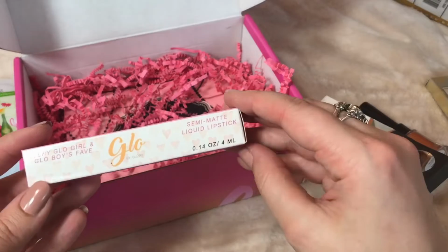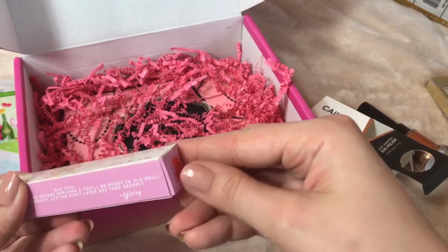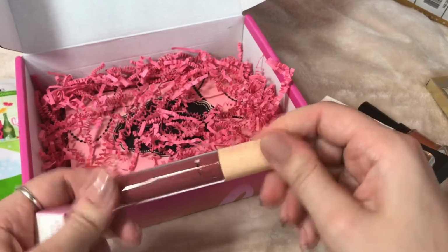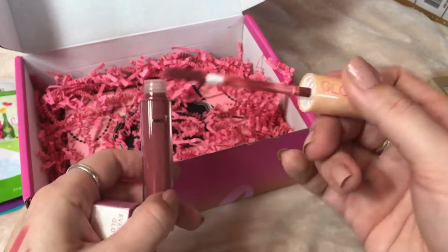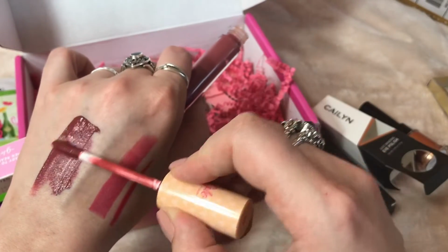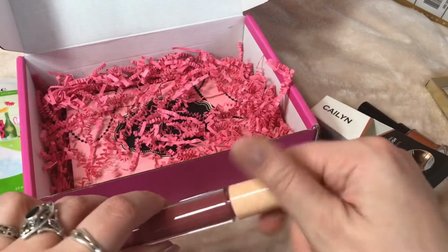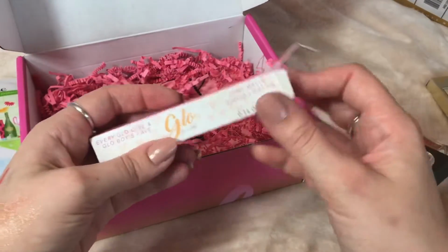The next thing in here is an Every Glow Girl Glow Boys Fave semi-matte liquid lipstick. This is the glow stick color. It does say that it's a semi-matte liquid lipstick. It comes with a doe foot applicator. I am going to swatch this one because this is a color that I would actually wear. So this is the color. Wow, it's really, really pigmented. It's more of a berry wine color, but it is very beautiful. I really am wondering if it's going to dry matte or not, but I guess we're just going to have to see.